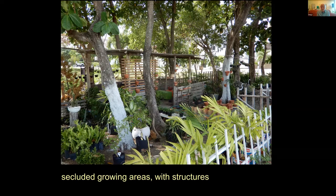And there is great variety of size of space and type of space. These very informal and small structured places within the garden. And they create these secluded growing areas, and they grow shrubs and flowers as well as vegetables and other food produce. So you can see what an interesting place this is to be.